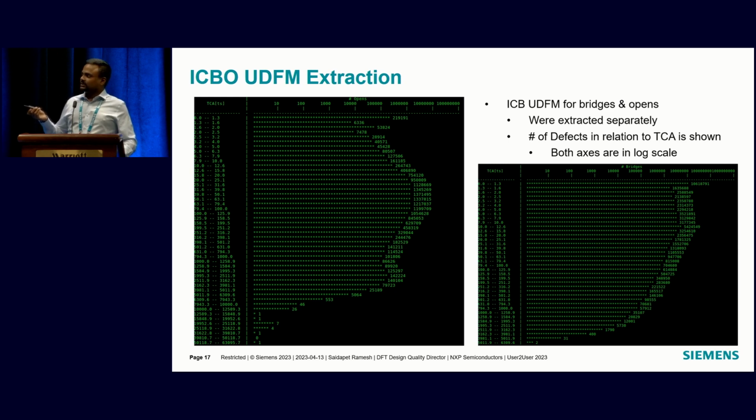Tessent also provides the option to look at this histogram and pick which set of critical area you want your patterns to be generated on. So we do an extraction for everything, and then we filter based on the histogram that we see to create a very high ROI pattern set for interconnect bridges and opens.